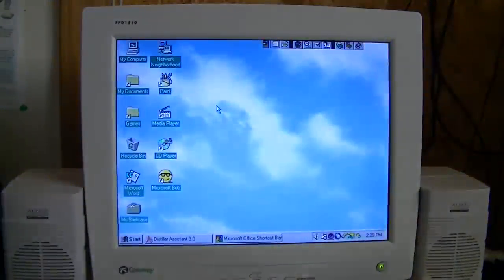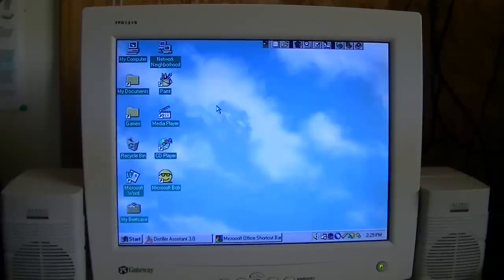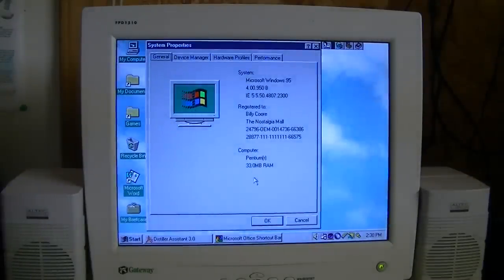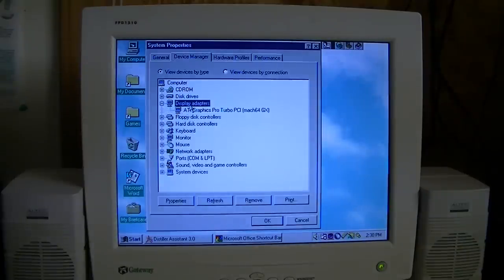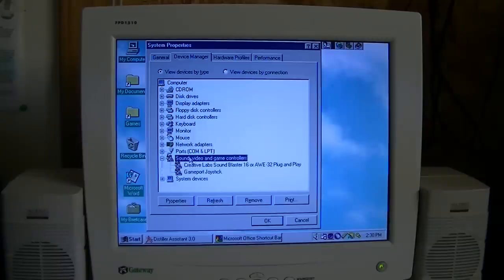Okay, let's head on out of there. And before we shut this computer down, we'll take a quick look at the system properties. This is Windows 95 OSR 2. There's our ATI Mach 64. Got a 3COM Ethernet card. And our Sound Blaster 16.